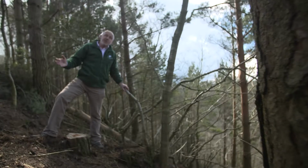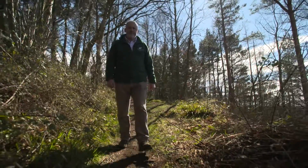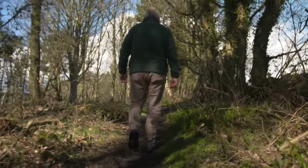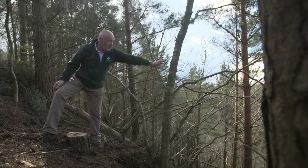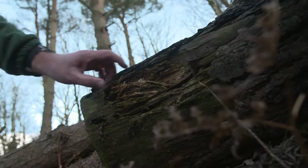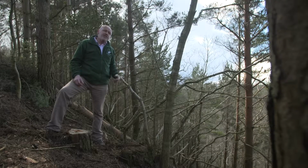Here we are on the steep slopes of Forge Valley. It's an area that was planted with Corsican and Scots pine. What we did here was a very light thin, really to favour some of the remnant broadleaf trees which are amongst. So you can see here we've got lovely oak. You can see it's come from the old stump. Behind us there's even more oak and 1 or 2 birch trees. So we just gave those a little bit more space to grow.